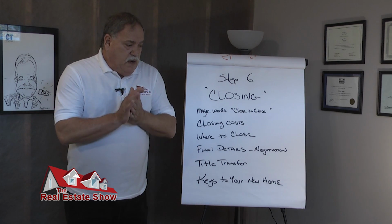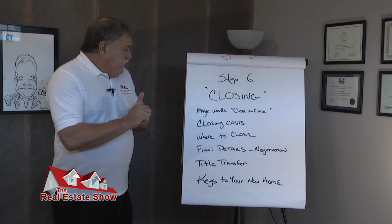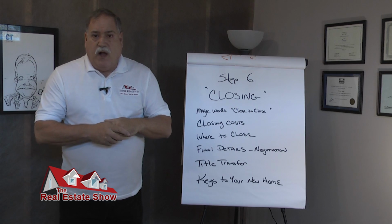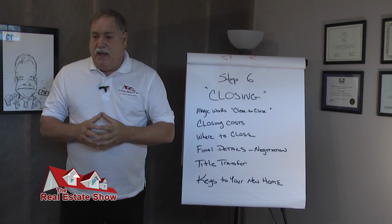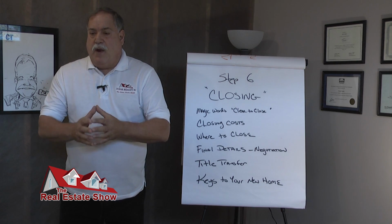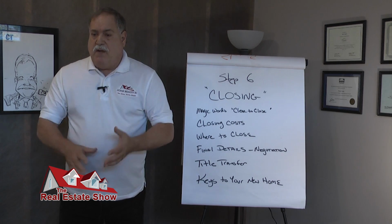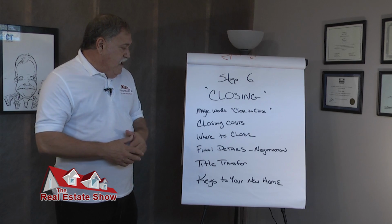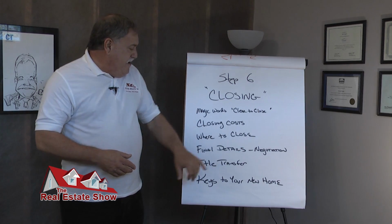Now, closing can involve a number of different things, and the best thing with the closing is when you hear from your banker or your mortgage officer that you're clear to close. Those are magic words, because that basically means everything's done, all the paperwork's in place, and you're ready now to have that appointment to go to the attorney's office, do the paperwork, and close on your new home. So you're looking to hear that. Realtors love that sound, because that means their job is almost done.